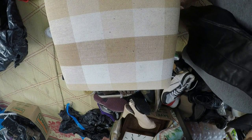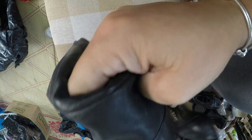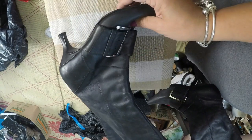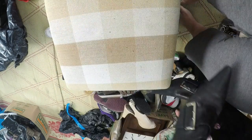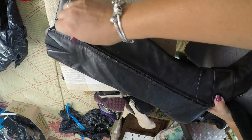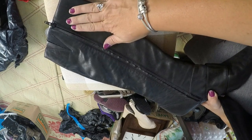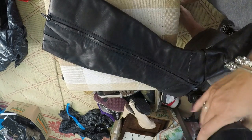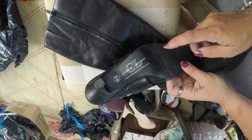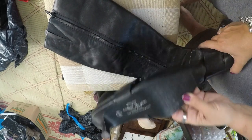These are Chinese Laundry. Again, not sure of the brand. The cute, really tall boots. There is wear though, so not sure if people want them. I mean, you can't see the wear when you zip them up, but they do have wear. Which is funny because they don't look like they're really worn on the soles very much.